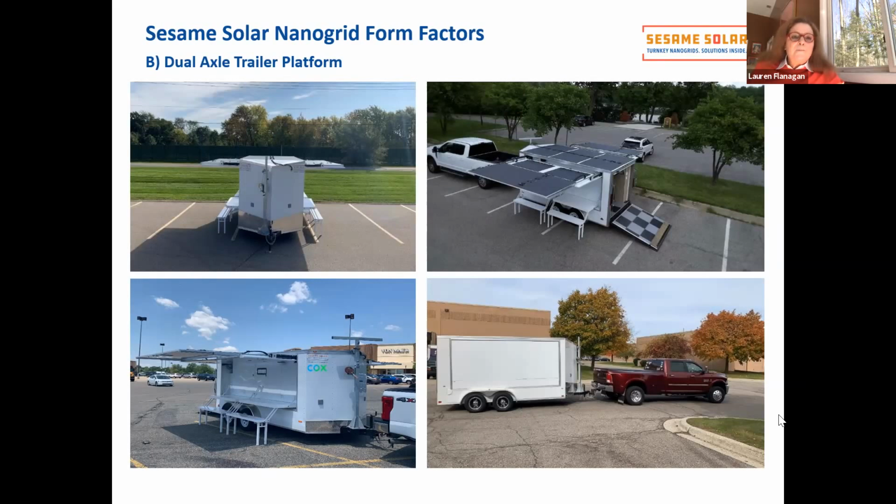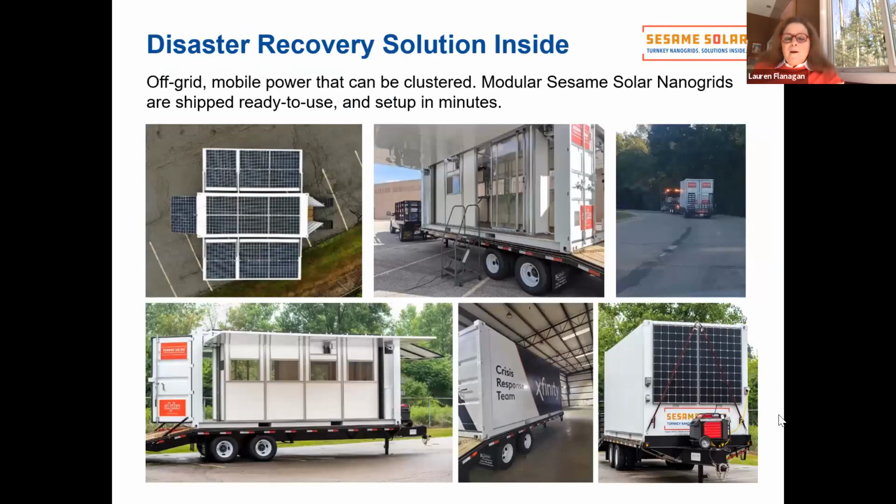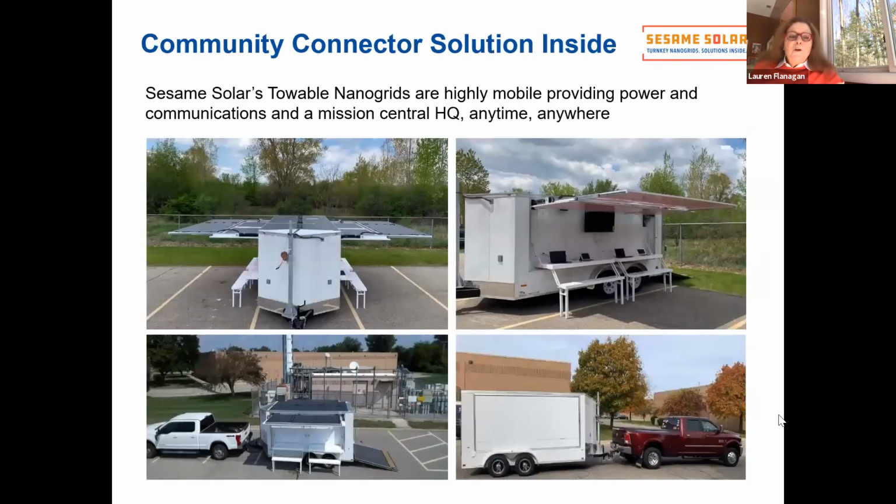Next slide, please. So where we found product market fit so far is really around off-grid power for emergencies, disaster prep and response. You're looking at some of these examples here. Next slide. And as well with communications, where we provided Wi-Fi, satellite phone, television broadcast, speakers, export power, so that communications can continue in the event of a disaster or emergency.